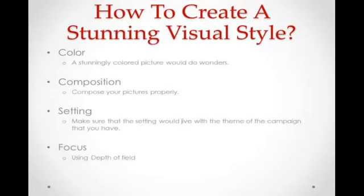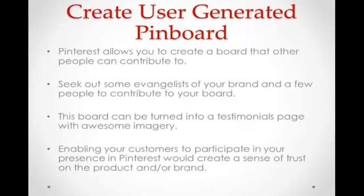4. Focus. Ever heard of bokeh or depth of field? If not, Google the term and you will see what I'm talking about. Depth of field is a setting of your camera that would allow you to either focus on the main subject and blur the background, or you may want to focus on the background while blurring the foreground. A viewer's perception of the picture will be swayed if you employ proper focusing on your images.